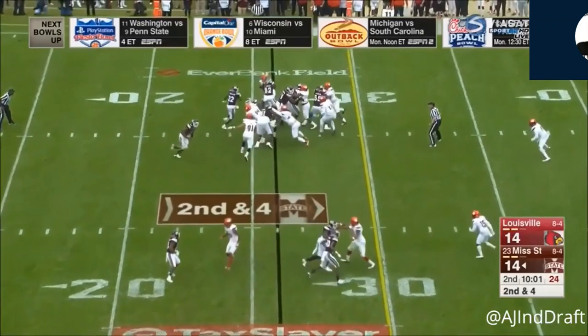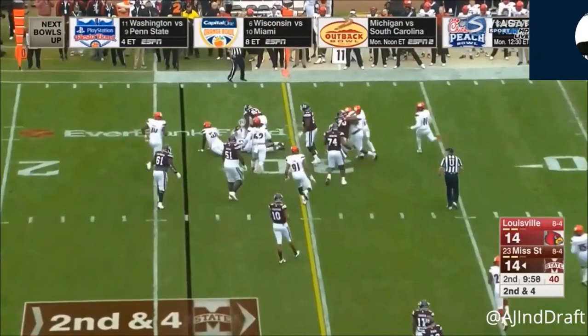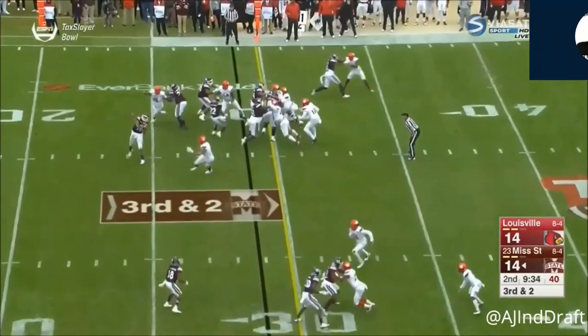And just getting to that second level, he knows he has the tight end on the edge. He knows he has the guard on the interior guy. So he's just going to move up to the second level, and does a really nice job of recognizing plays.